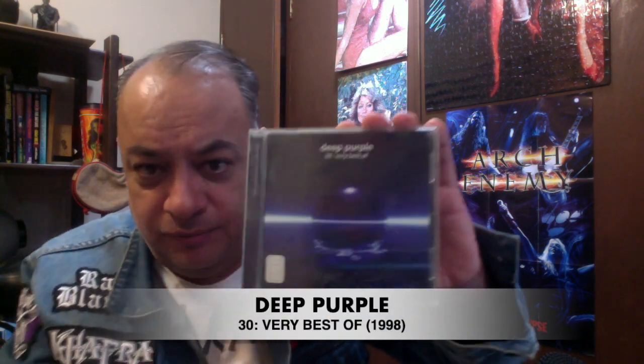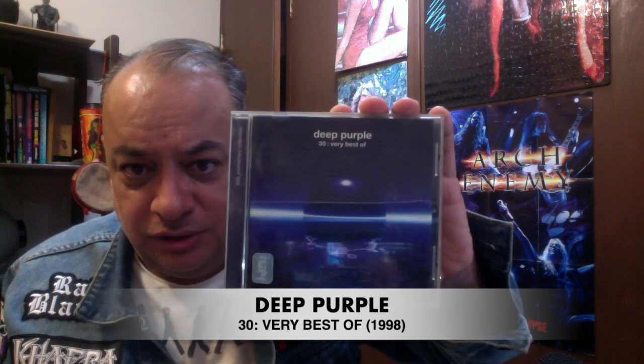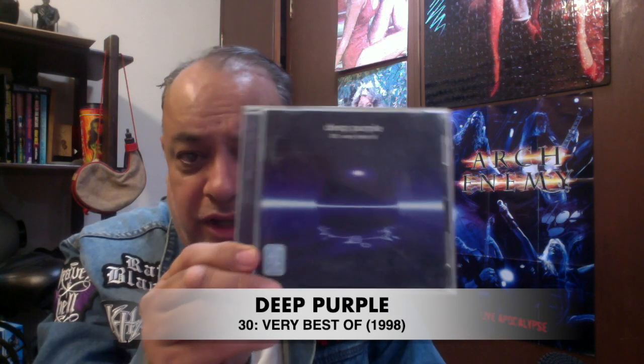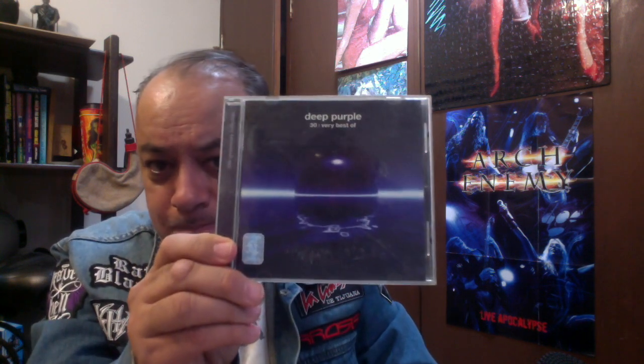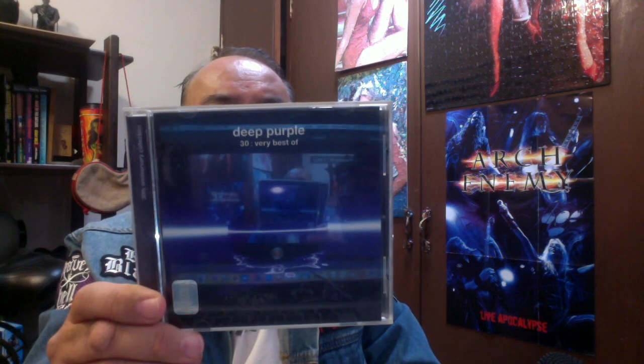Deepest Purple, and this one, which is a little bit more filled with tracks, it is 30, Very Best of Deep Purple, when the band was celebrating their 30th anniversary, I believe. Not because this has 30 tracks. This is a single CD set with 18 tracks. And I believe this goes up to the album A Band On. All right. There are the tracks.